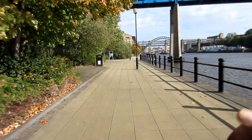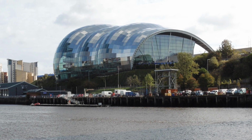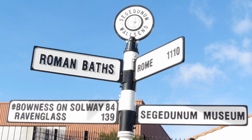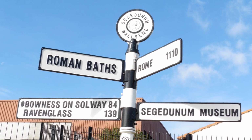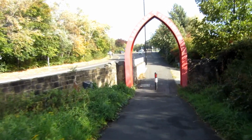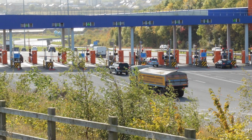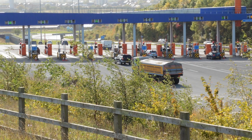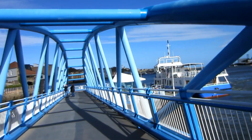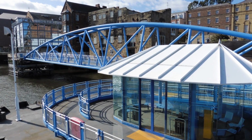Soon we were passing through Newcastle city centre. Then it was on to Wall's End. And so through an arch it says Hadrian Cycleway. We passed the entrance to the Tyne Tunnel. Then it was on to the Shields pedestrian ferry to get across the river to South Shields.